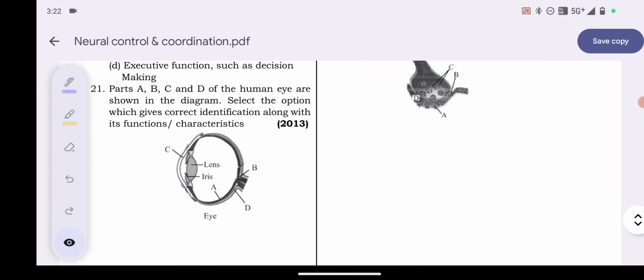Next one, question number 21. Parts A, B, C, D of the human eye are shown in the diagram. Select the option which gives the correct identification along with the function characteristics.